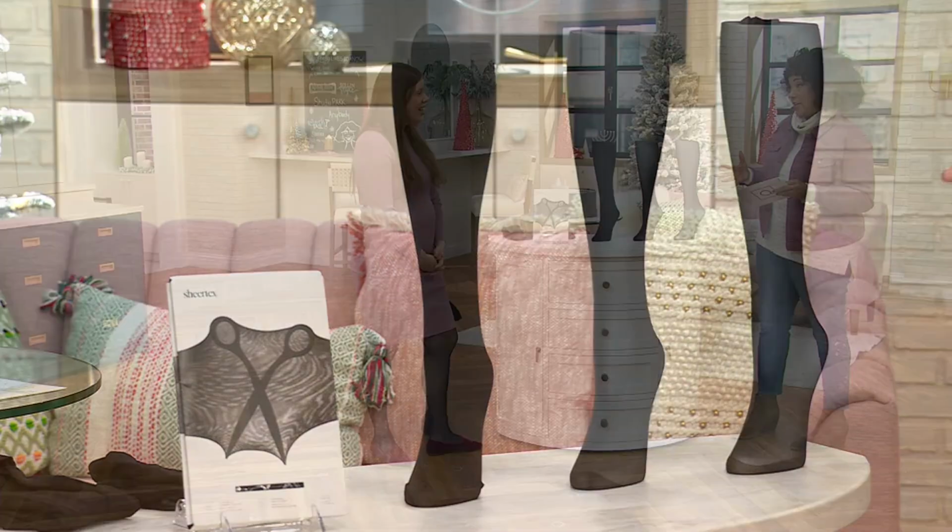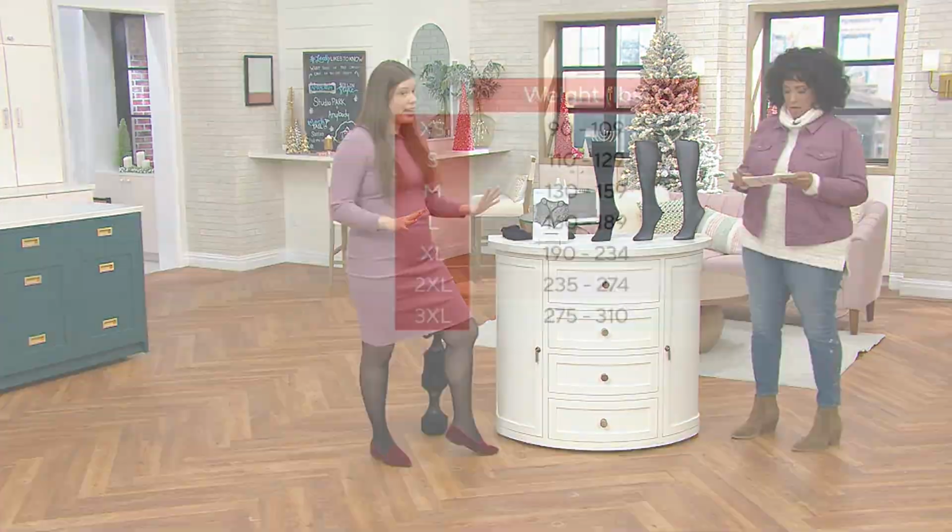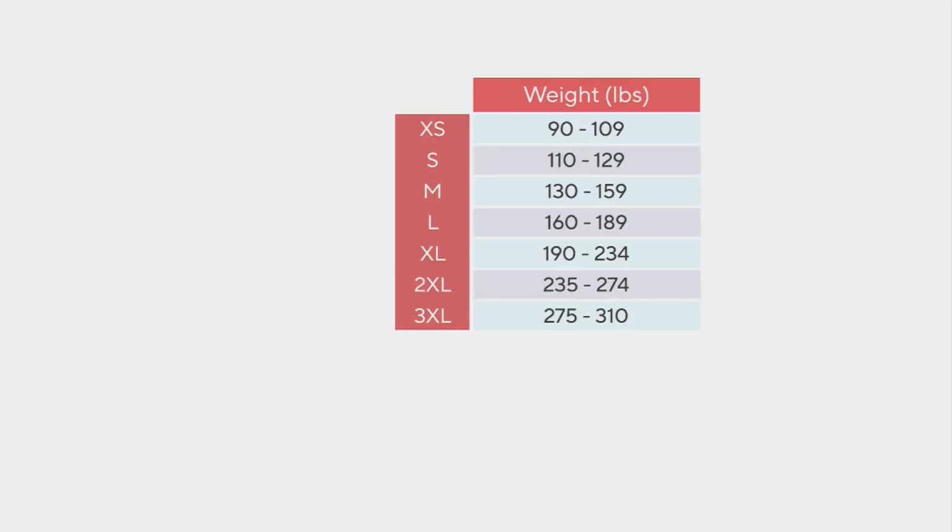Can we talk sizing for everybody, because that's important? Very true to size. So we go by weight, and you can see the size chart will get pulled up here, and it goes from extra small to 3XL. And really, don't fuss too much about it. If you want something that's a little bit more sheer, get the smaller size, because it'll be nice and taut on your leg. It'll look really sheer. If you want something a little bit more opaque, get the bigger size, but really it's stretchy. You're not going to go wrong.